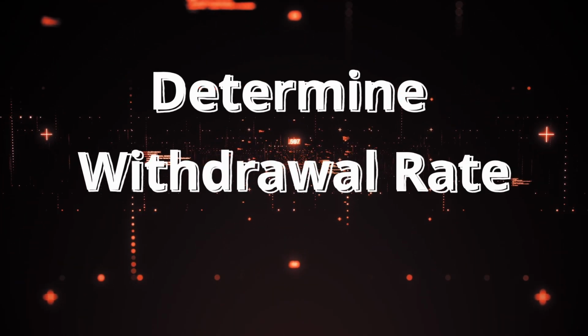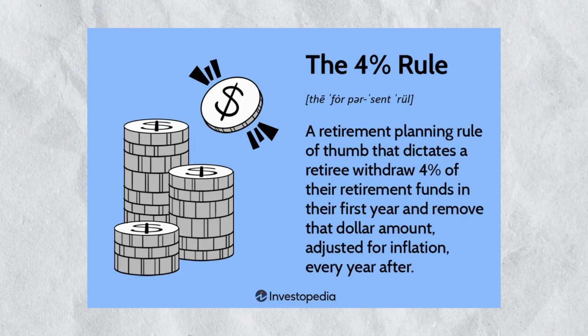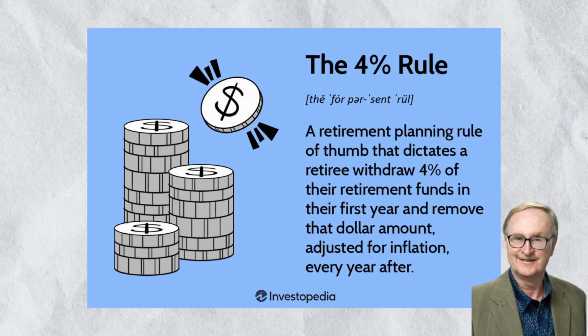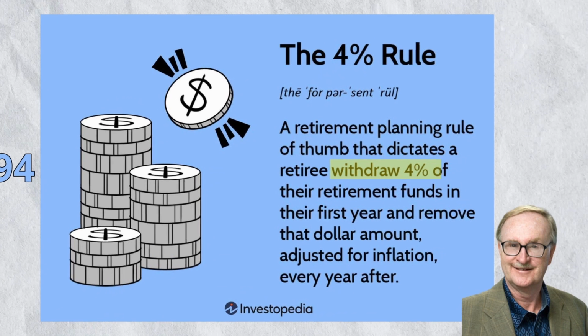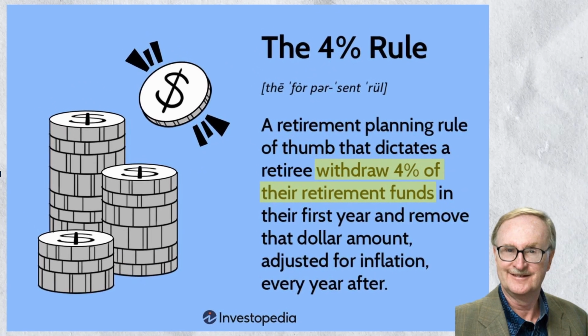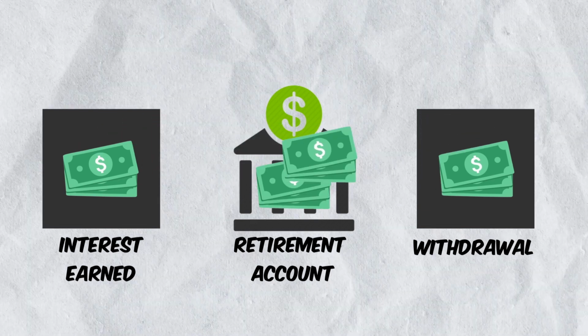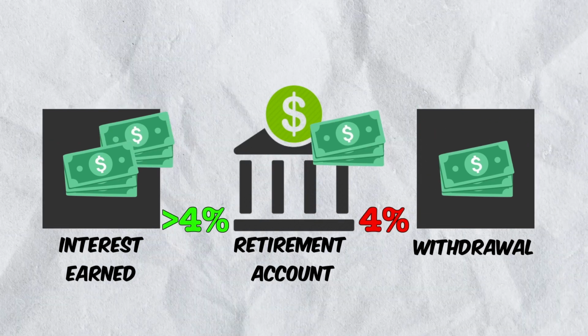Firstly, you need to determine how much money you can withdraw without ever running out of money. This leads us to the 4% rule, created by financial advisor Bill Bengen in 1994. The rule dictates that you can withdraw up to 4% of your retirement fund each year and never run out of money. The idea is that the interest you earn on your retirement fund is greater than 4% each year, so the value of your retirement portfolio never decreases.